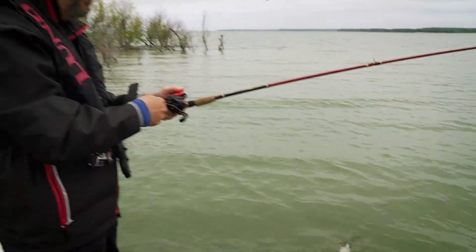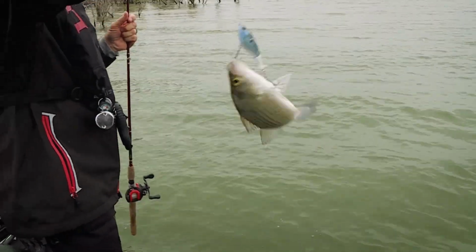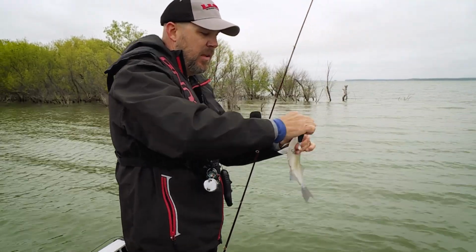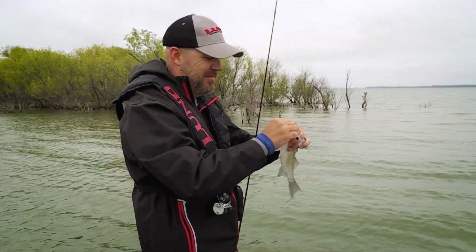Yeah, this is a good school of fish here. That's it. The limit of these is 25 per person, so you know that there's that many millions of fish here, that they breed that fast, to have that big of a limit. Yeah, just hit that booger as soon as it hit, jerked it a couple times. Woo.